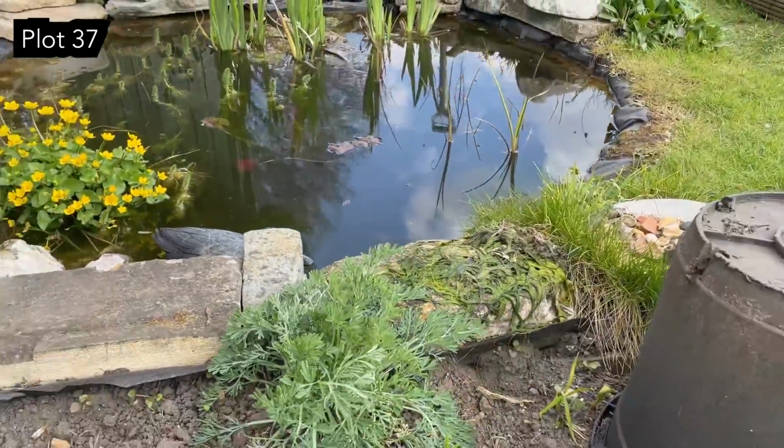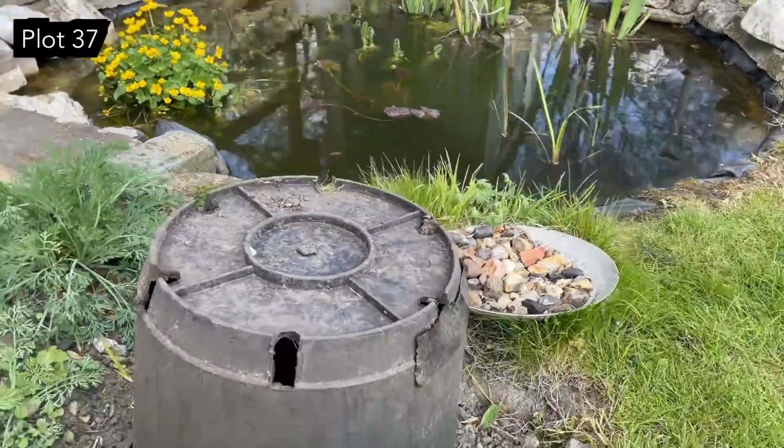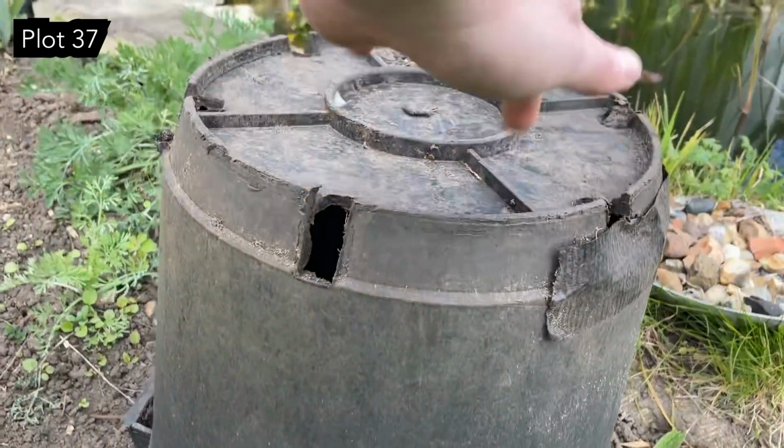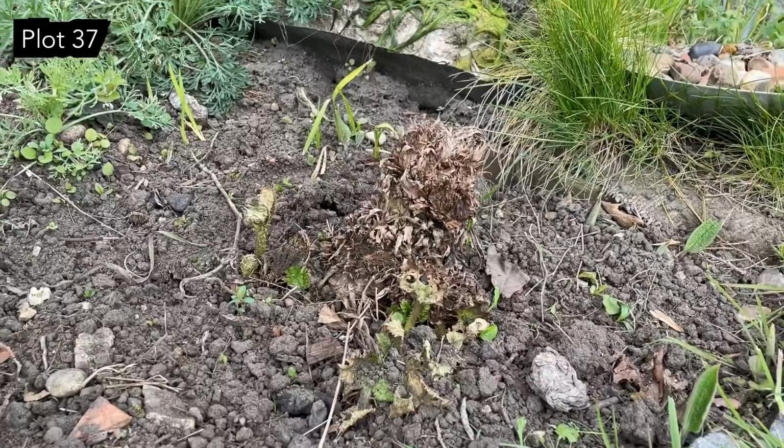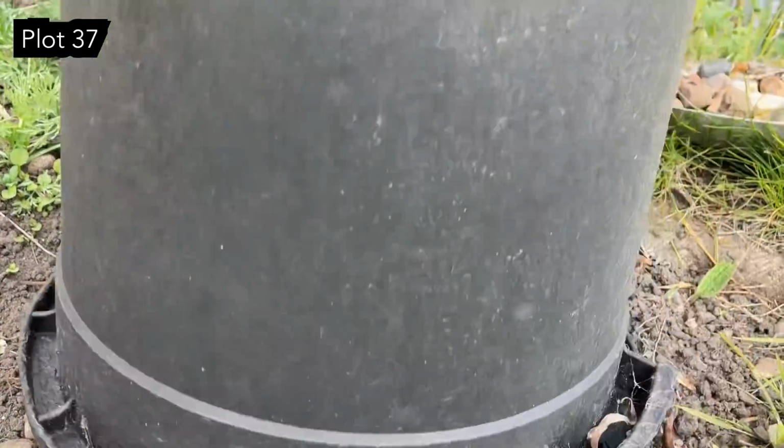A couple more Californian poppies just dotted around. And we've got this bucket over the gunnera. So we've got a gunnera in here, but it really doesn't like the cold. It's just having a hard time basically, so I've got the pot over it.